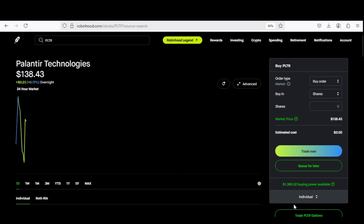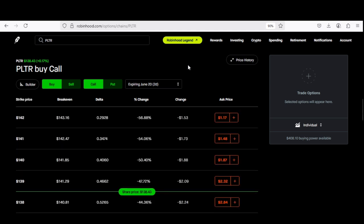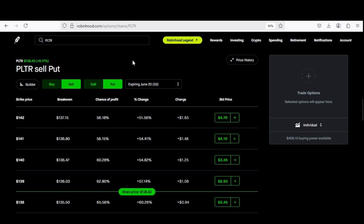So we're going to trade Palantir options. To the bottom here, in order for us to open up the option chain, that's always a very good place to start. Now, like I mentioned earlier, the Iron Condor is a four-leg option strategy. So I like to go ahead and get started with my sell put, and I will show you why in just a second. So we're going to go over to sell. We're going to go over to put.